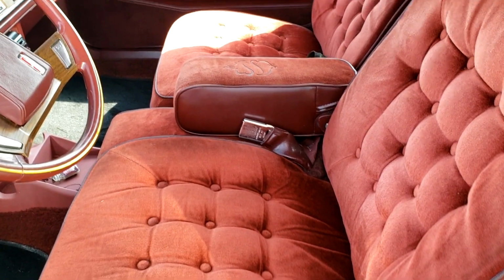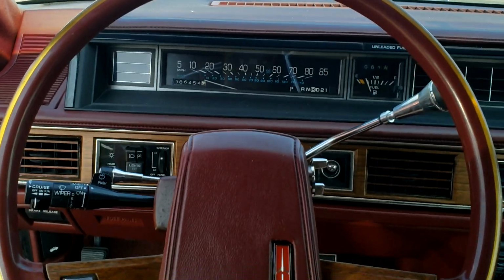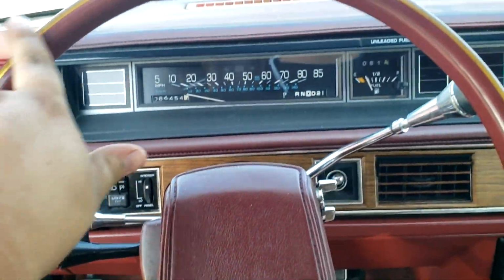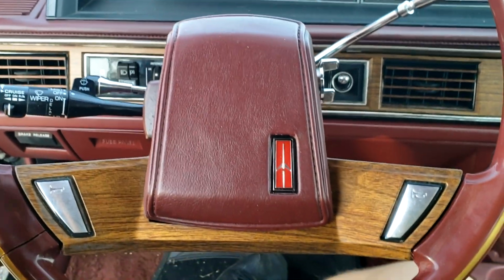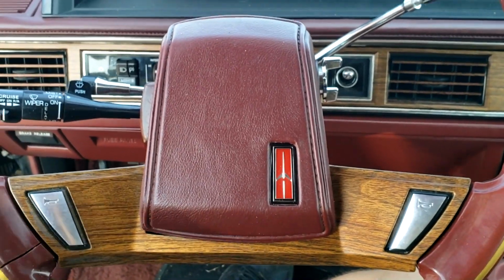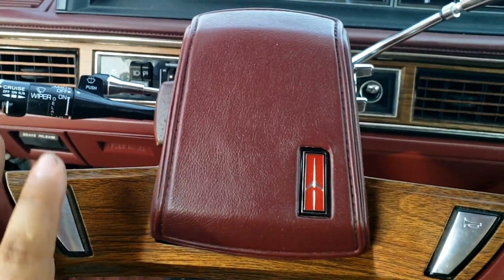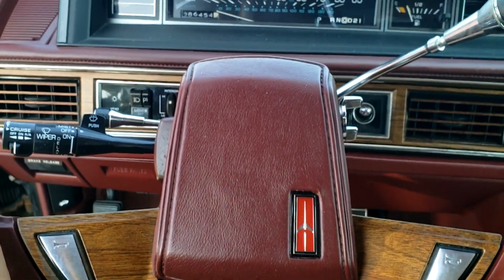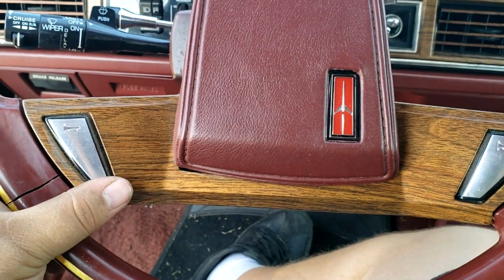This beautiful interior, so soft, so plush. You're in the driver's seat, see a familiar sight. It's these steering wheels. This steering wheel, or at least a similar design steering wheel, was used on the rear wheel drive Delta 88s. I used to have one just like this. That was an 83. It's got the wood grain accents, horn buttons.